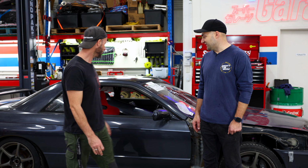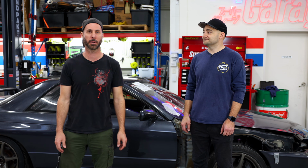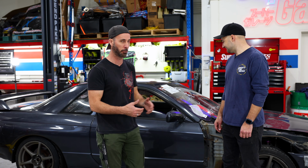So we've got a few big jobs to kick off on this car today. Now, if you saw last episode, you would have seen we had a couple of experts come and have a look at the car. It is repairable. We can make it legal. I know it looks terrible, but there's actually not heaps of structural damage that would stop us getting the car back on the road again.